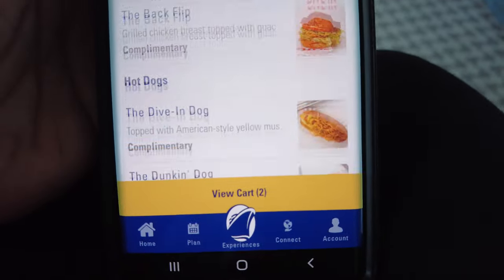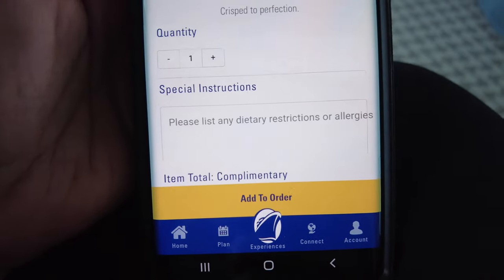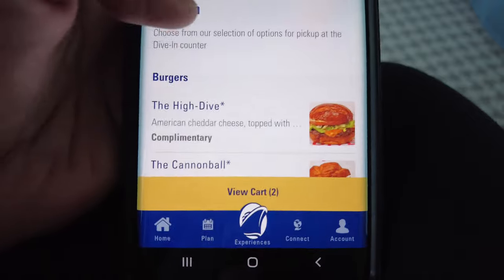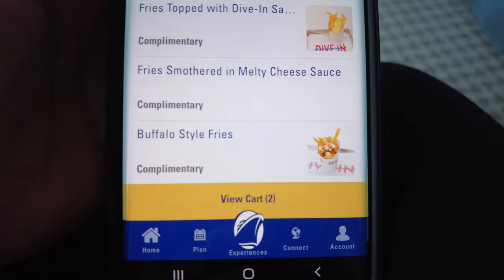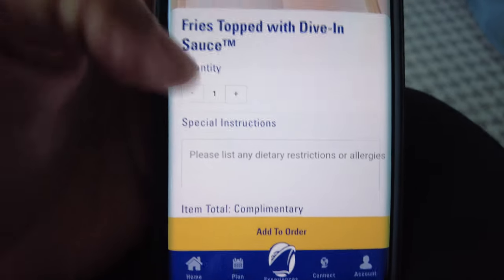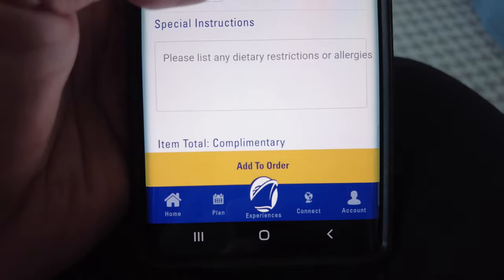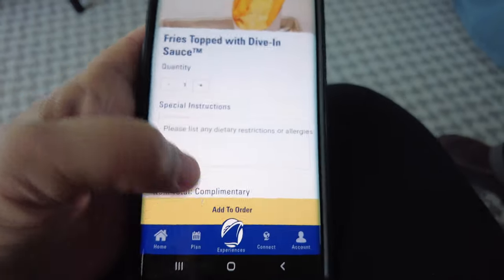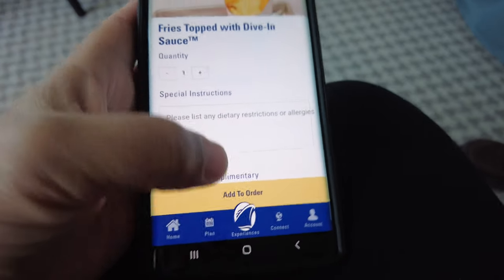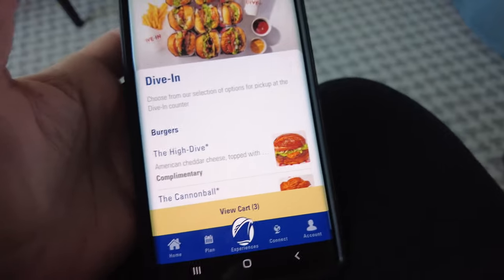And we added it to our order. We're going to add some fries. What kind of fries? Just naked? Yeah. And then a sauce. They have fries topped with Dive-In sauce, which is their sauce. Yeah, let's get that. Should we get one? Two? Yeah, just one. I think it's going to be a lot. Okay. To order, and then view cart, three items.